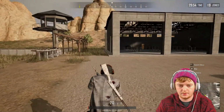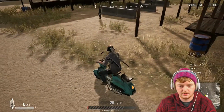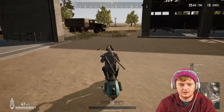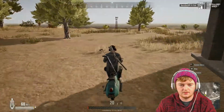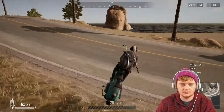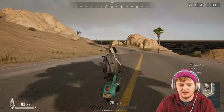Right, let's try something like this. Right, we probably want to go and... Oh, here's a vehicle. I was going to say go and get a vehicle. Here's one right here. Right. Yeah, shoot me all you want. Yeah, whatever. Okay, so actually, to me, this doesn't feel any different. I mean, it doesn't look any different either.